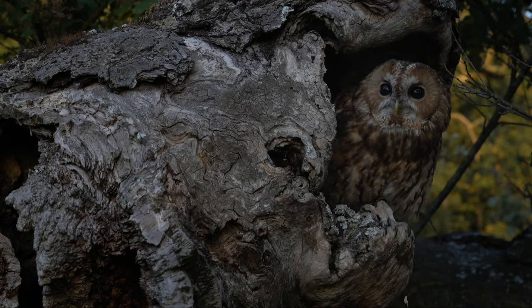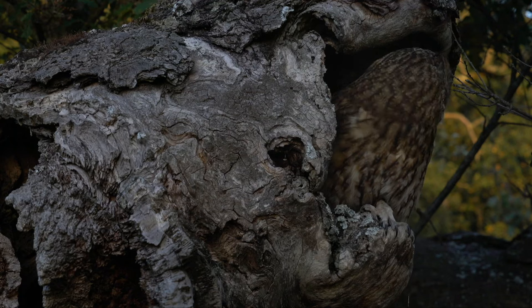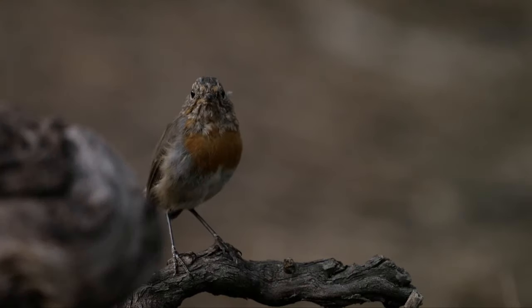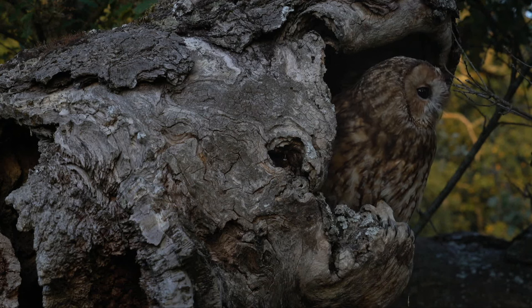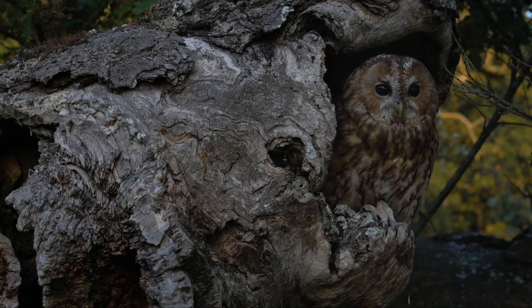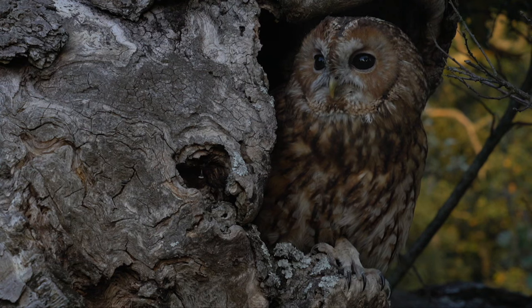Tawny owls aren't very picky when it comes time to eat, and their diet includes everything from large invertebrates to birds, reptiles, and amphibians. A juvenile robin attracts its attention, but the owl seems to fancy something else for dinner tonight. The favorite meal of this chubby, robust bird of prey is dormice, mice, and voles, and these small rodents tend to leave their hiding places in search of food when the sun goes down.